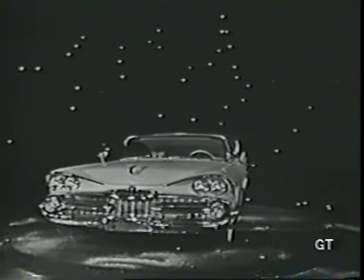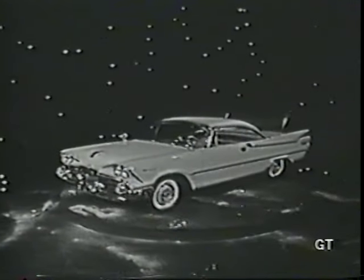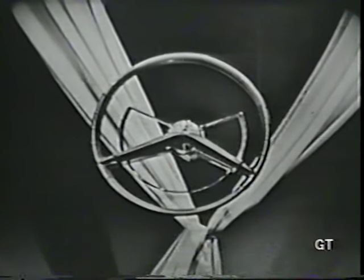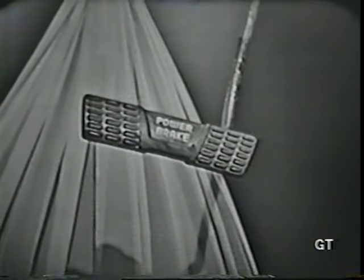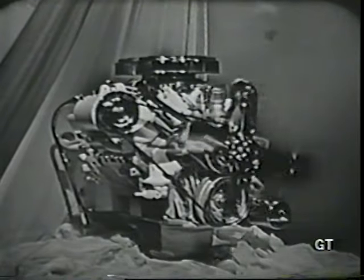total contact brakes. Folks, only Dodge Engineering know-how brings you so many finer features and exclusive advantages. The handling ease of full-time power steering, the safety and the dependability of total contact brakes, the driving enjoyment of push-button drive, plus the proved economy of the most efficient V8 in America today. Winner over all full-size V8s in the 1959 Mobil Gas Economy Run.